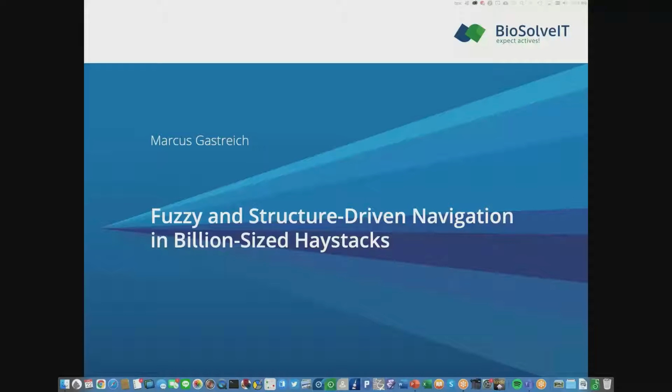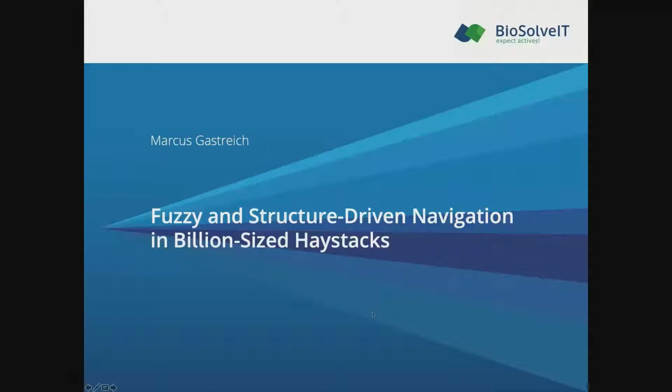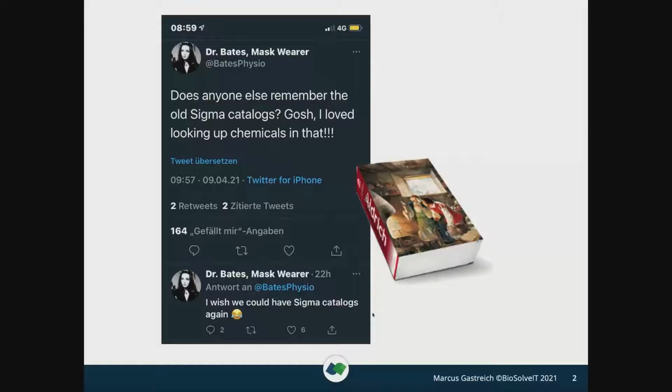Just the other day, I saw on Twitter one of those things where you raise an eyebrow and think, yeah, that's actually true in a way. Dr. Bates, mask wearer, said, does anyone else remember the good old Sigma catalogs? Gosh, I love looking up chemicals in that. Perhaps those of you who were in the labs during those days may remember sitting on the heatings and browsing through these wonderful books, some of which were really pieces of art. Dr. Bates writes, I wish we could have Sigma catalogs again, with a wry smile emoji.